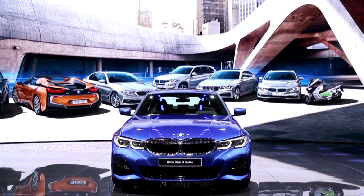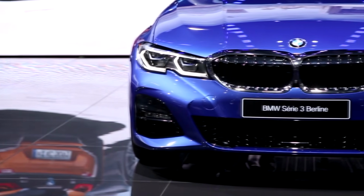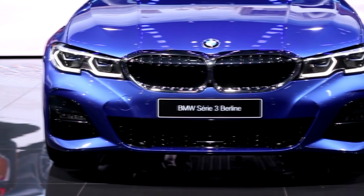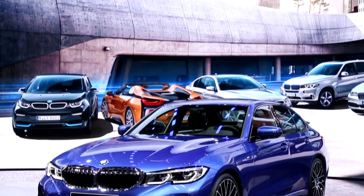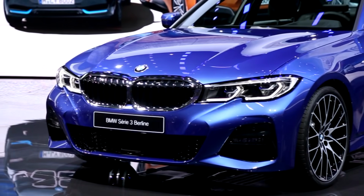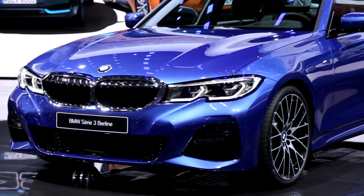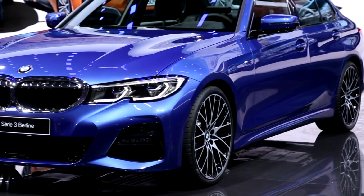Also there is a really different rear end. The rear end that we haven't seen on any of the BMW models yet. I think some of the people already say that it reminds them of Lexus, especially the LED lights at the back. I don't know, you tell me, what do you think about it?